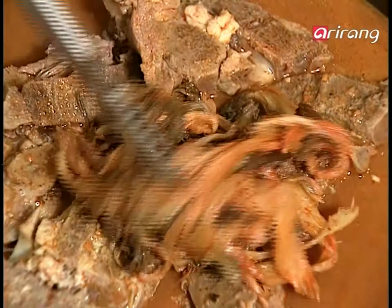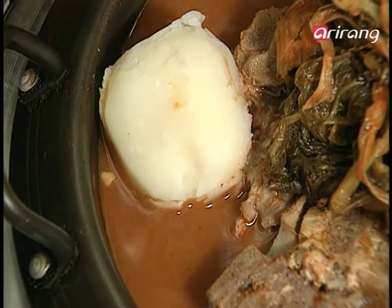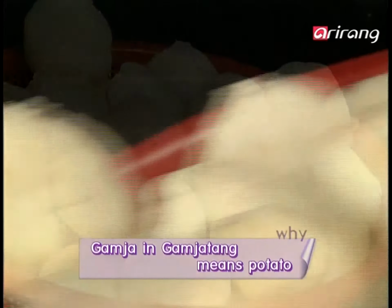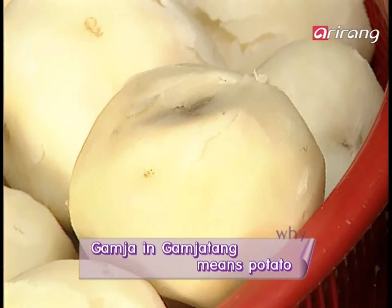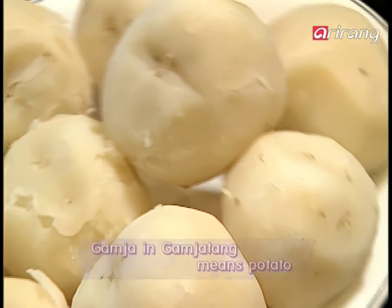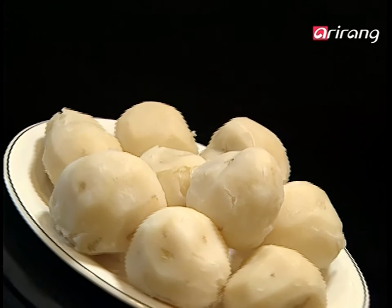Add the pork back ribs and the broth. The ingredient added last is... Potato! This is the reason why. The word gamja in gamjatang means potato. It's an essential ingredient for this dish. The potatoes play a crucial role in determining the flavor of this soup.